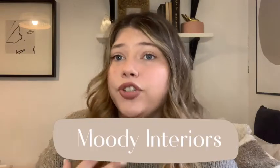Which actually brings us to the next trend, which is moody interiors in general. Like I said, 2019 was such a year for boho, white, everything. And then all of a sudden, now we're like, give us the dark: paint all four walls dark charcoal, darker couches. I'll insert some pictures of what I'm talking about, but I have to give this one a 6 out of 10.